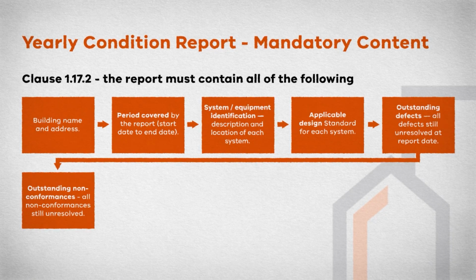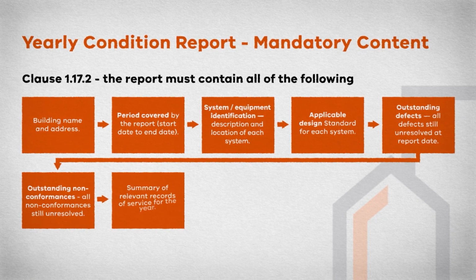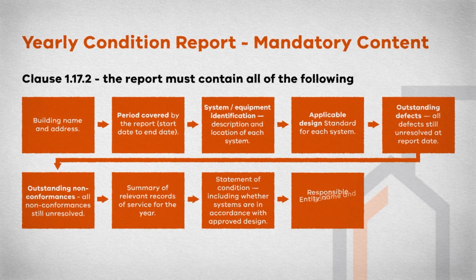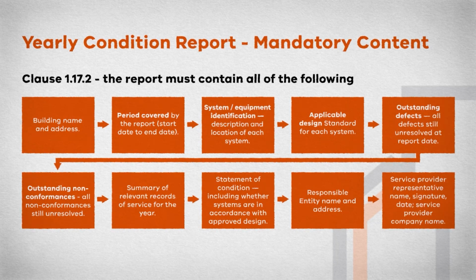Outstanding non-conformances, a summary of the year's service records, a statement of the system condition and whether it's in line with the approved design, a professional opinion the contractor signs, the responsible entity's name and address, and the representative's name, signature, date and company. All 10 every year.